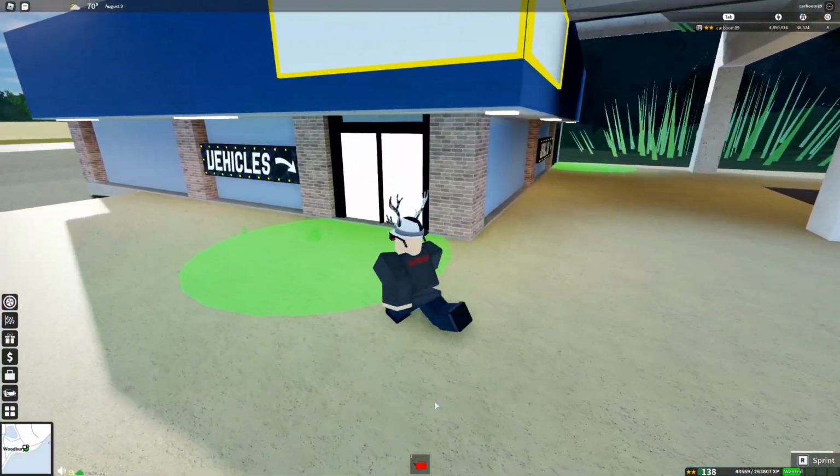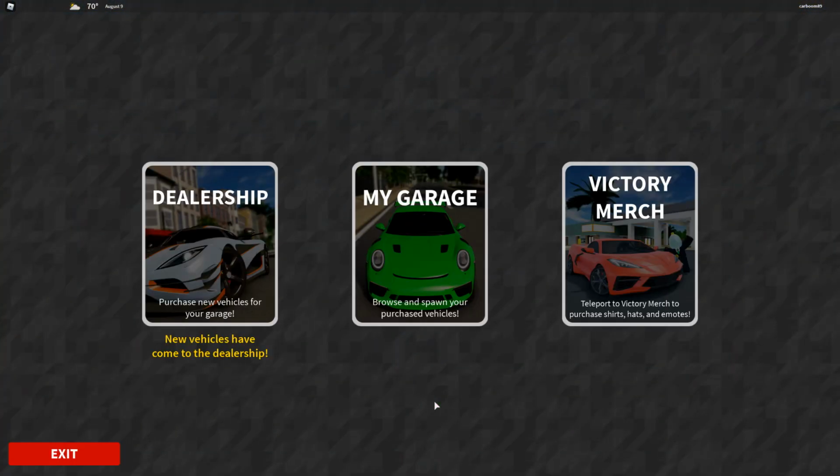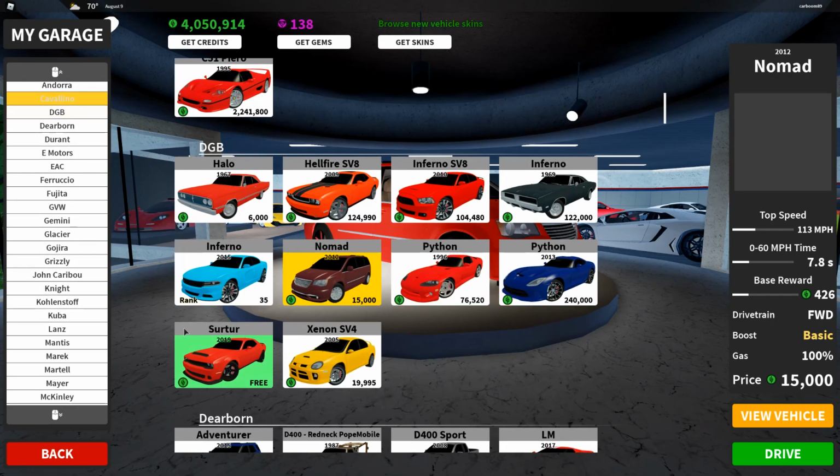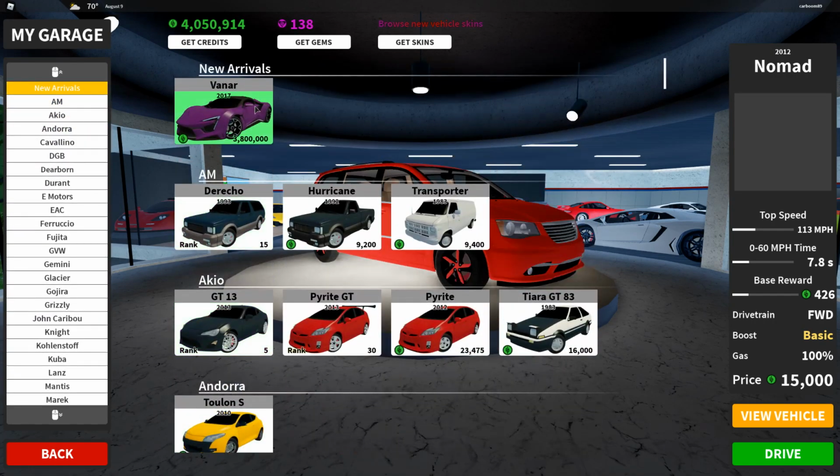Alright guys, so starting off, we are going to be checking out the car first, and then we'll move on to the brand new code later. So the brand new car that we're checking out today, there's been 3 in the latest update. We're going to be checking out the fastest one, which is this one.